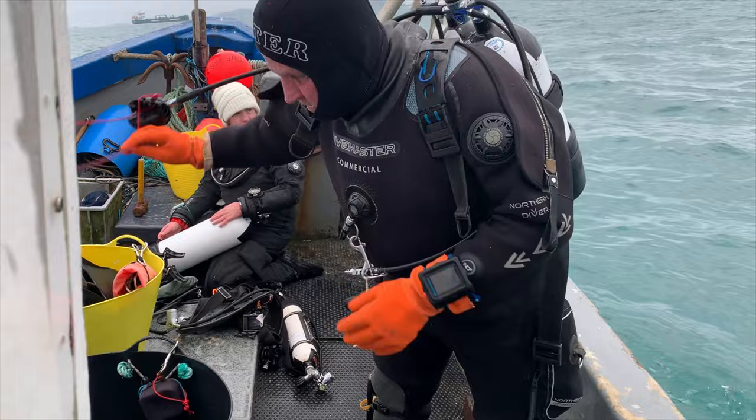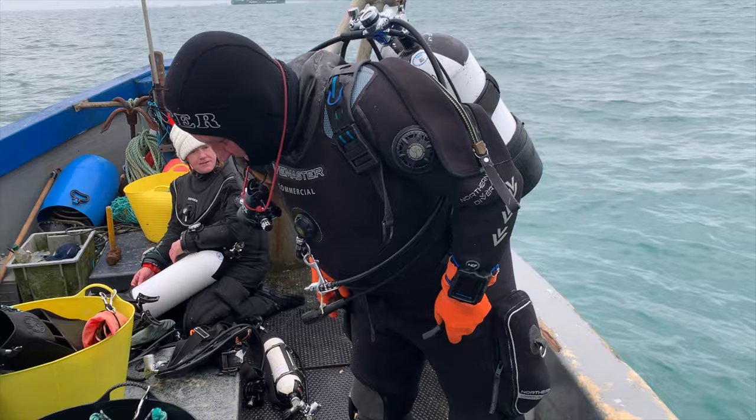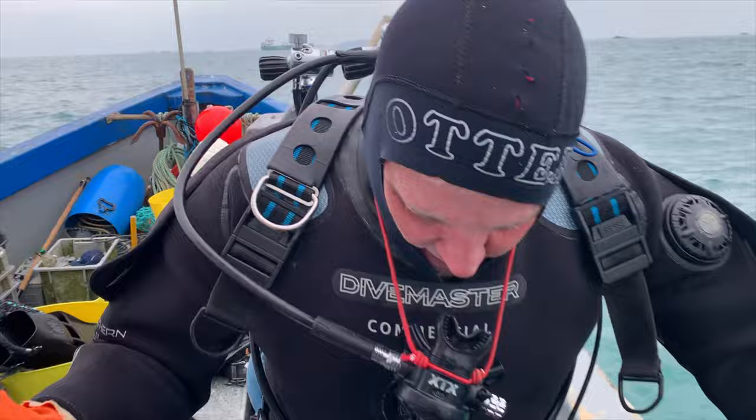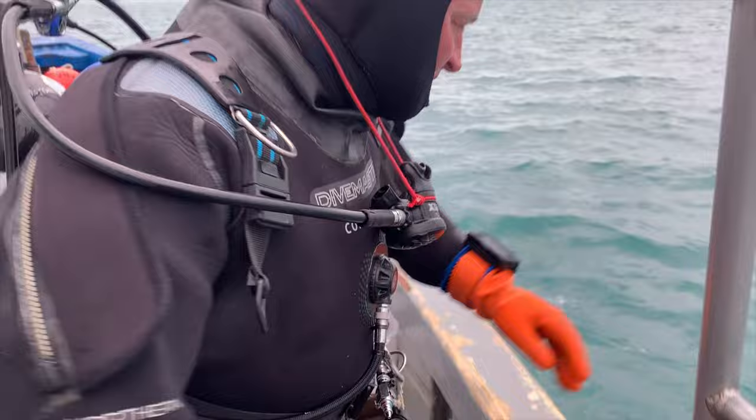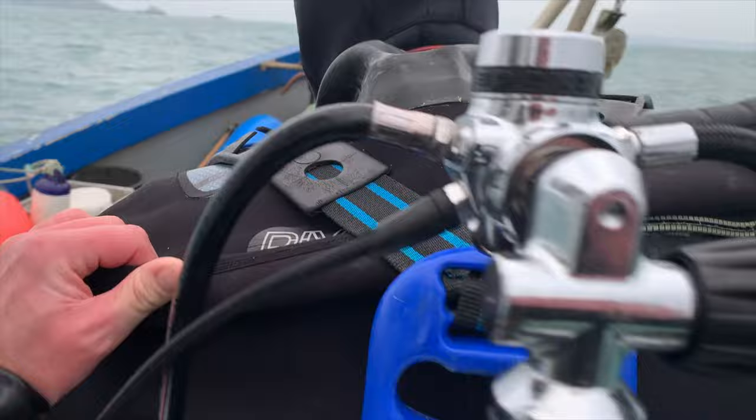Thirty seconds and he's ready to dive. Putting the old Daffy Ducks on. Bat wings? Oh yeah, the bat wings are up. There we go, bat wings down.